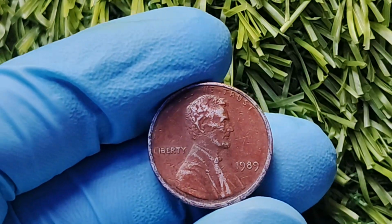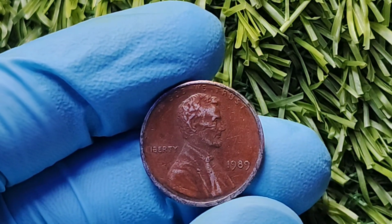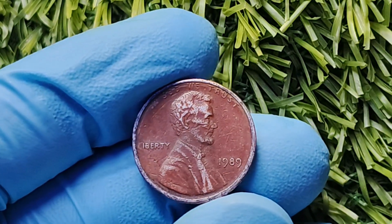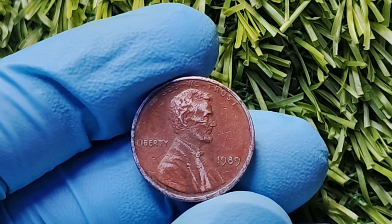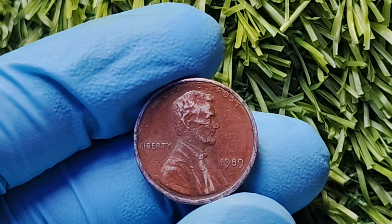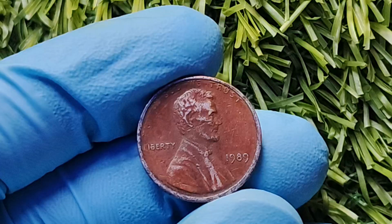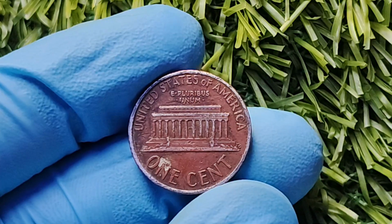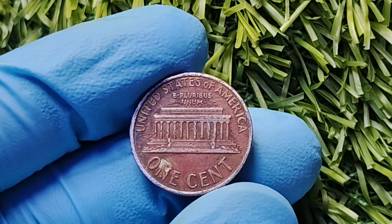Alright, picture this. You're at a store, you buy something small, and the cashier hands you a few pennies as change. You barely even look at them before shoving them into your pocket or tossing them into that random jar at home. But what if I told you that one of those pennies, a simple 1989 no mint mark Lincoln penny, could be worth $1.40 million?